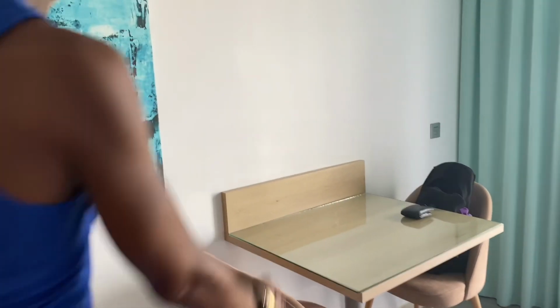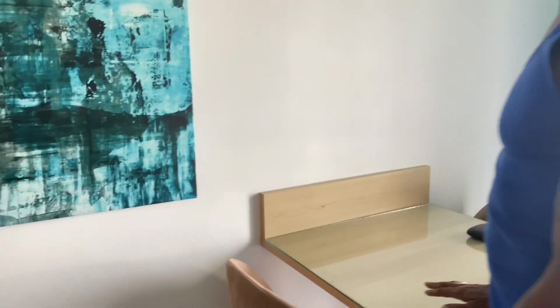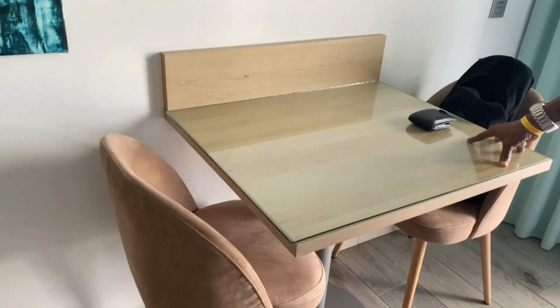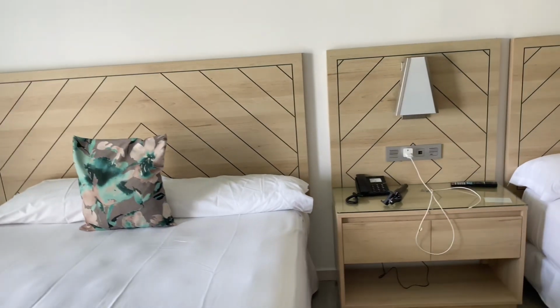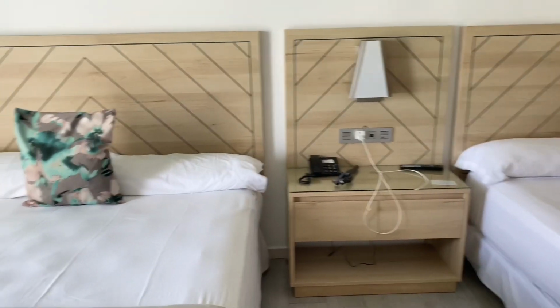And you know, we got our little picture on the wall, or sort of like a picture. We got our little table right here where we want to eat, do our little thing. And this is a room with double beds. Yeah, twin beds, guys.